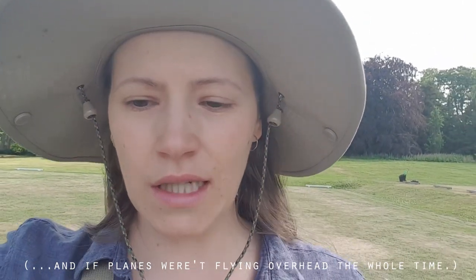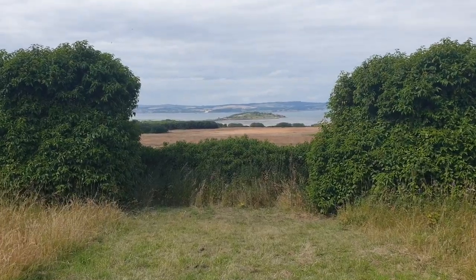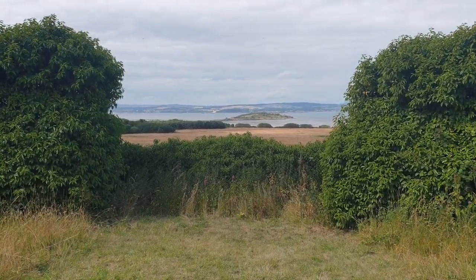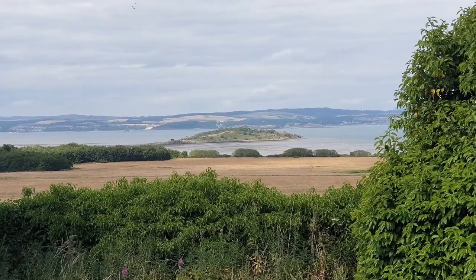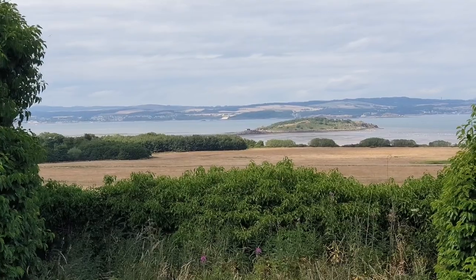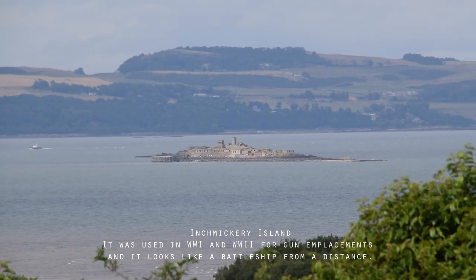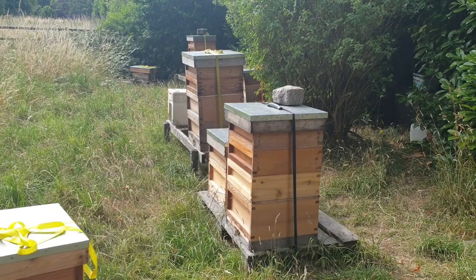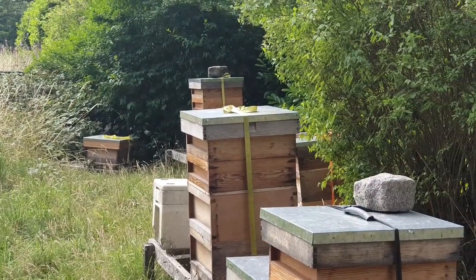You know what? I would totally live in this house if I had the money and if it wasn't in the possession of the museums. I would spend all of my time in the library. Here's a view of our next destination. Going to go down to Cramond Beach and then try to get over to Cramond Island, which is a causeway, and then explore there. Some beekeeping going on here. Lots of bees.